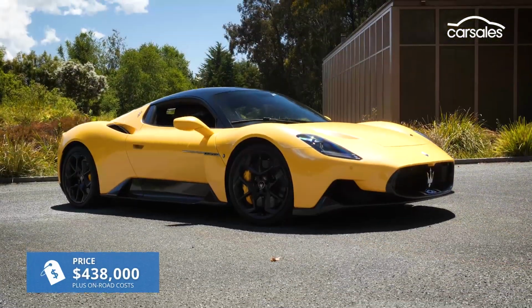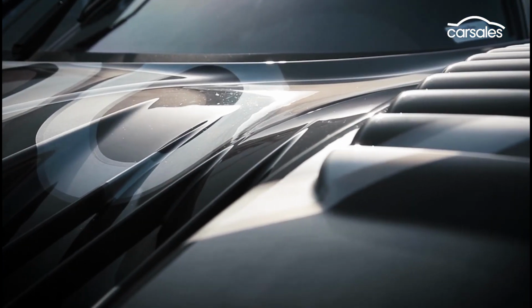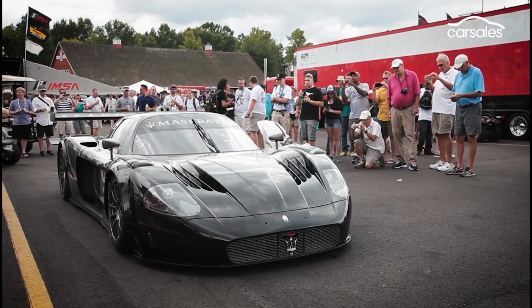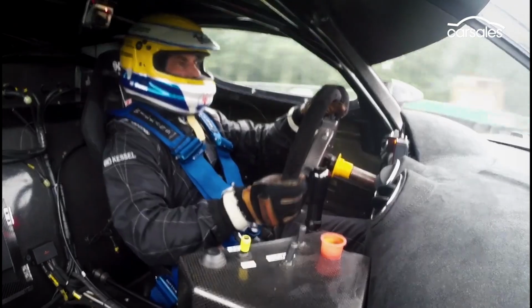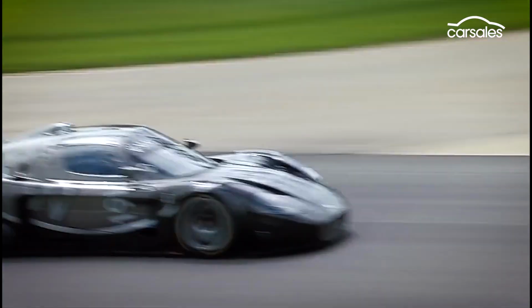The MC20 is the first proper supercar from Maserati in decades. What about the MC12, you ask? Well, that was essentially a homologation special for GT racing, and only around 60 were ever produced. And all of them were left-hand drive. In any event, it was a Ferrari Enzo in drag.